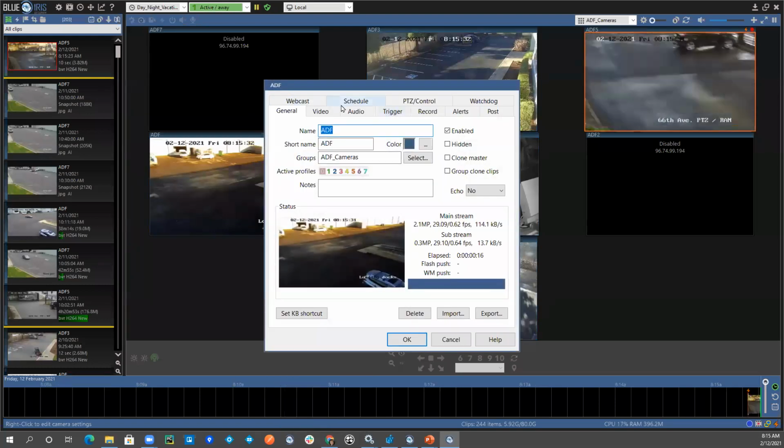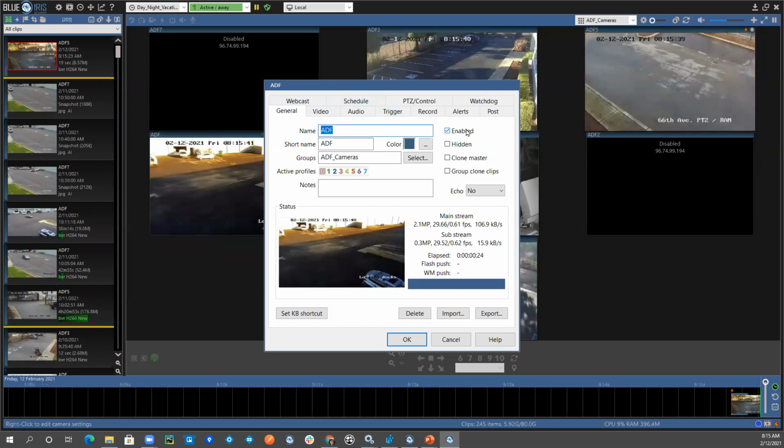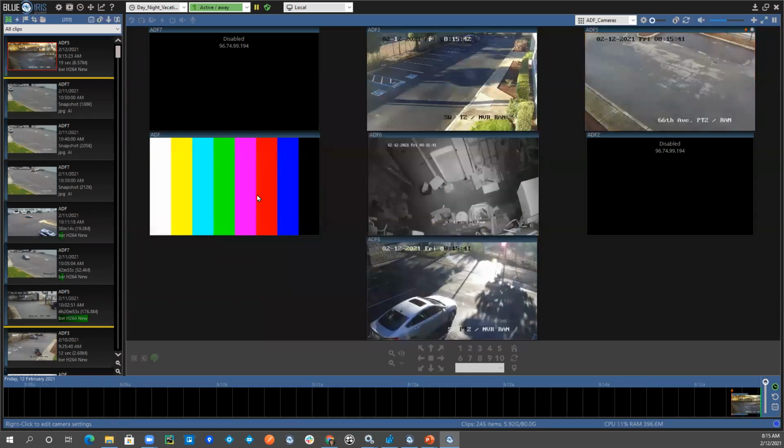So to understand which camera is causing the problems, if it doesn't start, you can't access it to disable it yourself, right? And so that's how you do it in the registry.